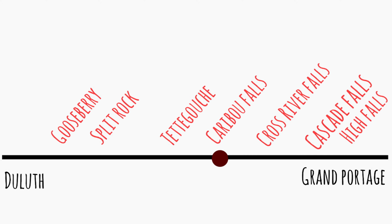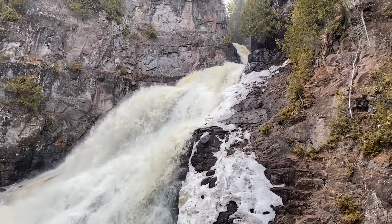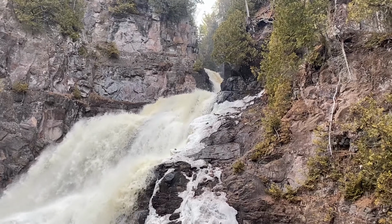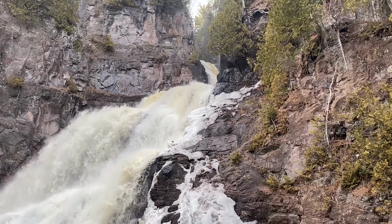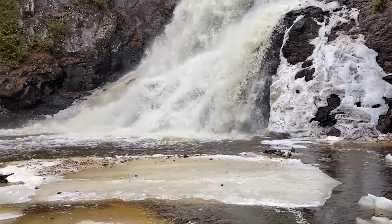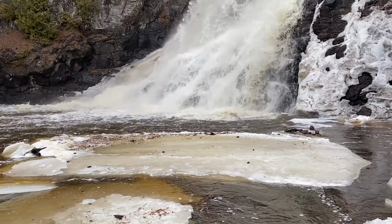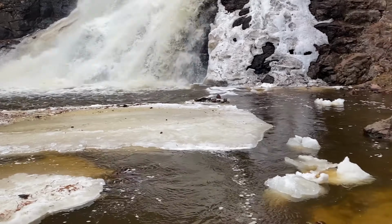The next waterfall is actually my favorite. So Caribou Falls on the North Shore, I just love it. My first time going to the waterfall was when I was pretty young, and then I had the picture of this waterfall in my head and knew that I loved it, but I couldn't remember where it was, and recently found it again in my adult life. So I'm spreading the word. It's a really cool waterfall.